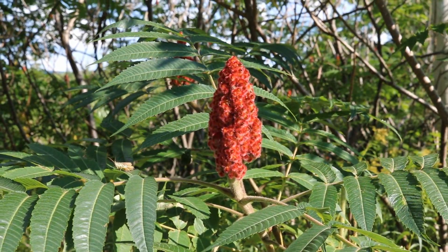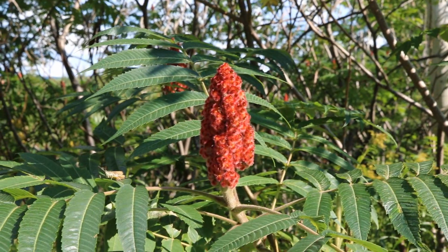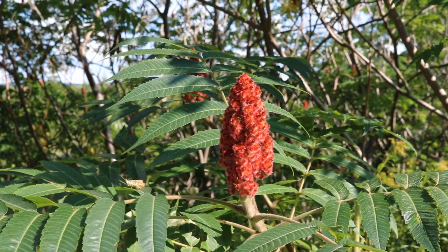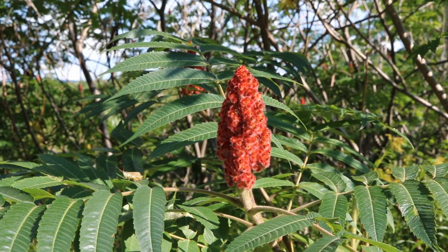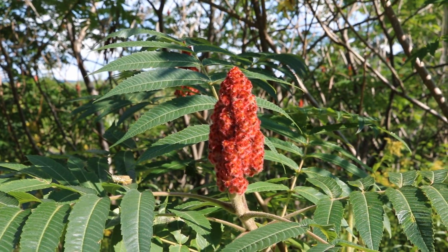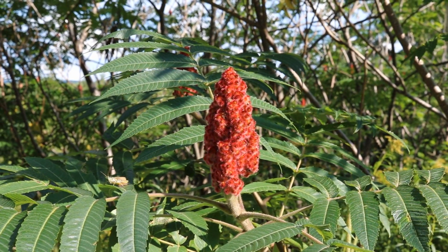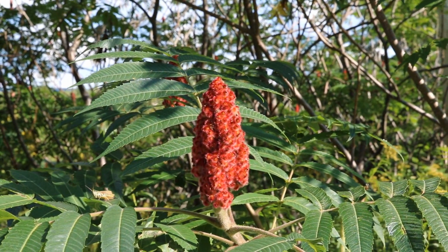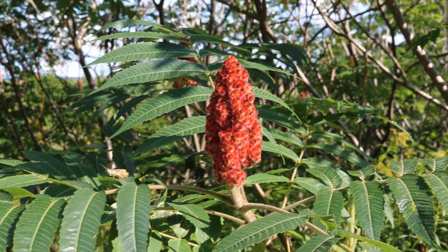Making sumacade is easy. However, because the staghorns are a natural product comprised of thousands of berries with many little nooks and crannies and hidey holes for insects, if you're going to use the staghorns fresh, it's best to set them out someplace dry and in the sunlight for a few hours so that insects can have an opportunity to evacuate the horns. Once harvested, insects will quickly evacuate the horns.